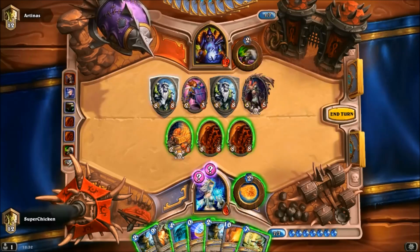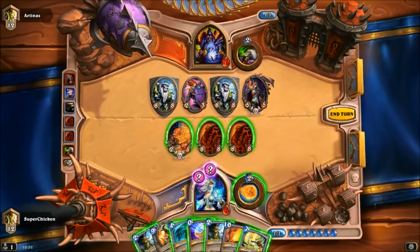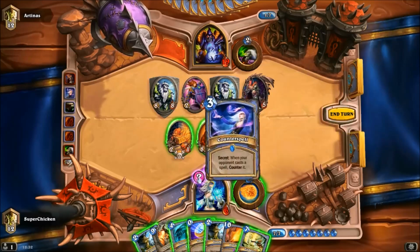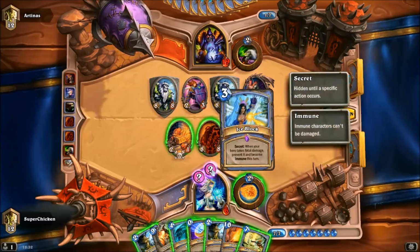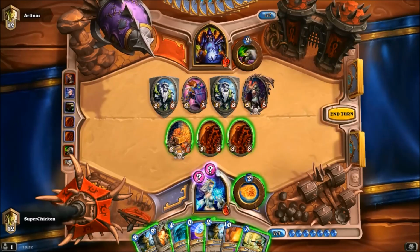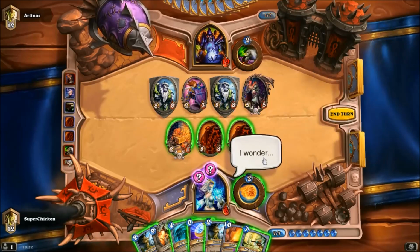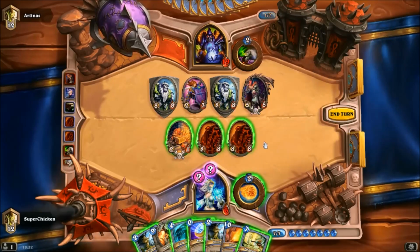What's interesting is, did he actually just choose not to attack just then? Is he playing around a Vaporize? If he thinks I have an Ice Block, which most of these guys should assume it is, because it always is an Ice Block, wouldn't he rather get rid of the Ice Block? Isn't that something you'd rather do? I'm not too sure what's going on here.